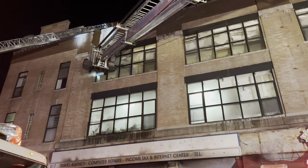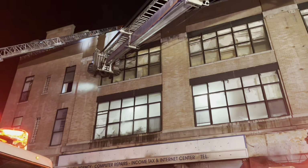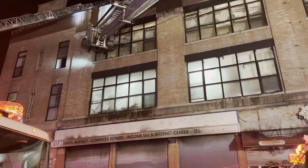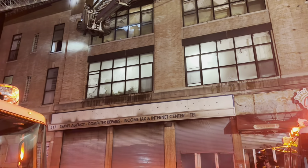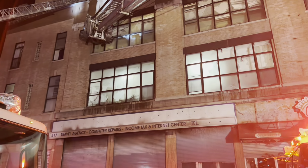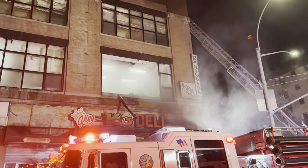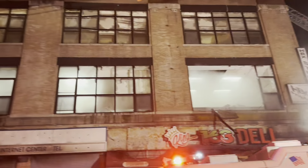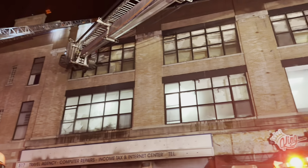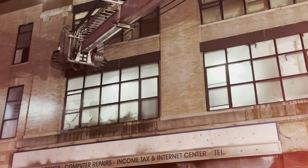Yeah, it was up on the third floor. Decent smoke condition, having a hard time lighting up. I don't know if maybe we could get a fan put in the doorway. We could probably clear this floor out pretty quick. Here's that the whole building is commercial.